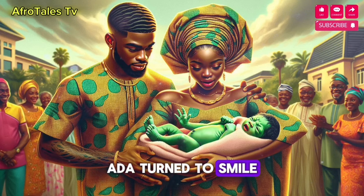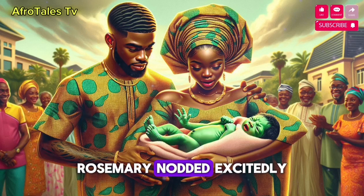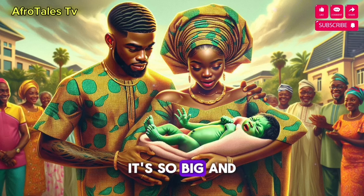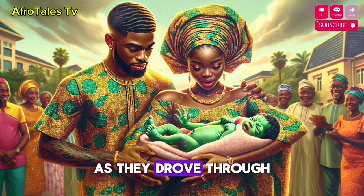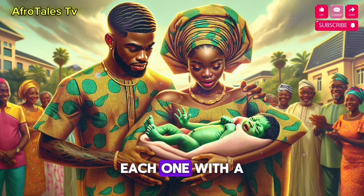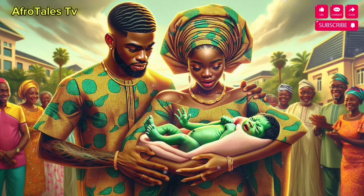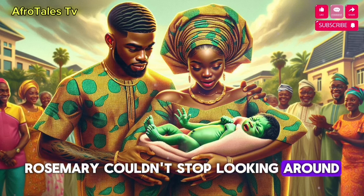Ada turned to smile at her daughter. "It's beautiful, isn't it?" Rosemary nodded excitedly. "It's so big, and everything is so neat and pretty." As they drove through the estate, they passed rows of elegant houses, each one with a neatly trimmed lawn and vibrant flowers lining the paths. Rosemary couldn't stop looking around.